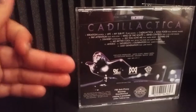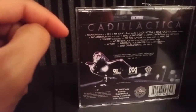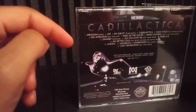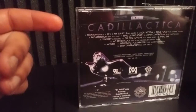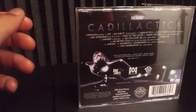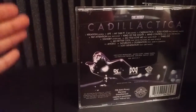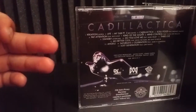We have what would appear to be the front of the Cadillac, like the hood ornament. And then at the very top, once again in purple lettering, we have Cadillactica. Above that, we have K.R.I.T, the artist we're referring to. And then below the title of the CD, we have each one of the tracks listed in white lettering, as well as continuing with the white lettering.